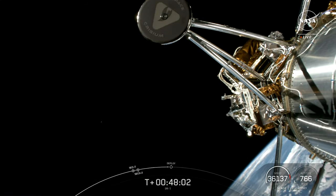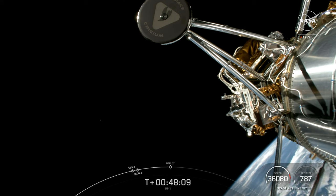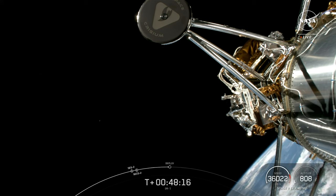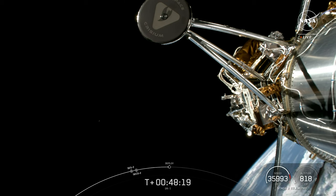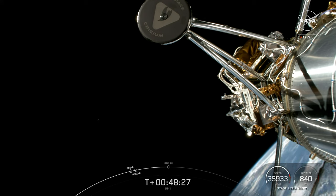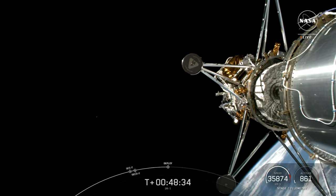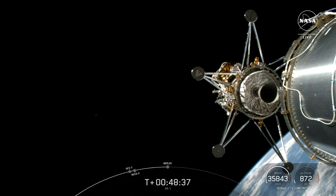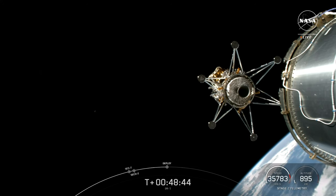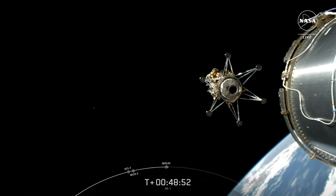And now that we have this live, perfect timing, we've got this great live view of the IM-1 lander right before it begins its 8-day journey to the moon. This is such an incredible view and very exciting that we have spacecraft separation coming up here in just a few seconds. IM-1, Odysseus lunar lander separation confirmed. What an incredible sight to see the IM-1 Nova C lunar lander drifting away from Falcon 9's second stage, confirming spacecraft separation.